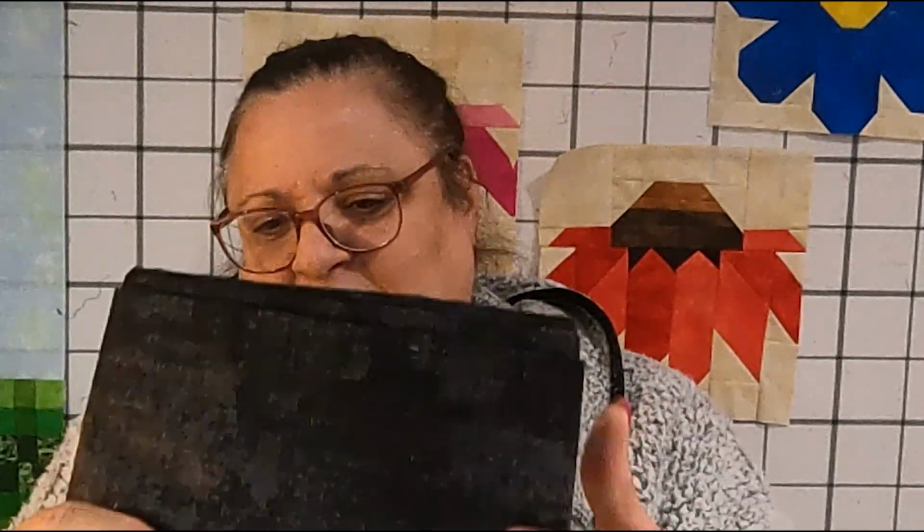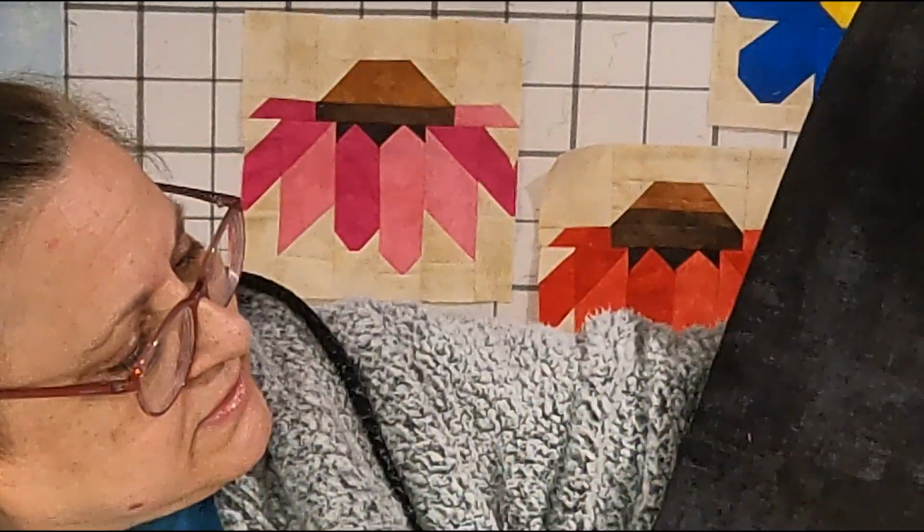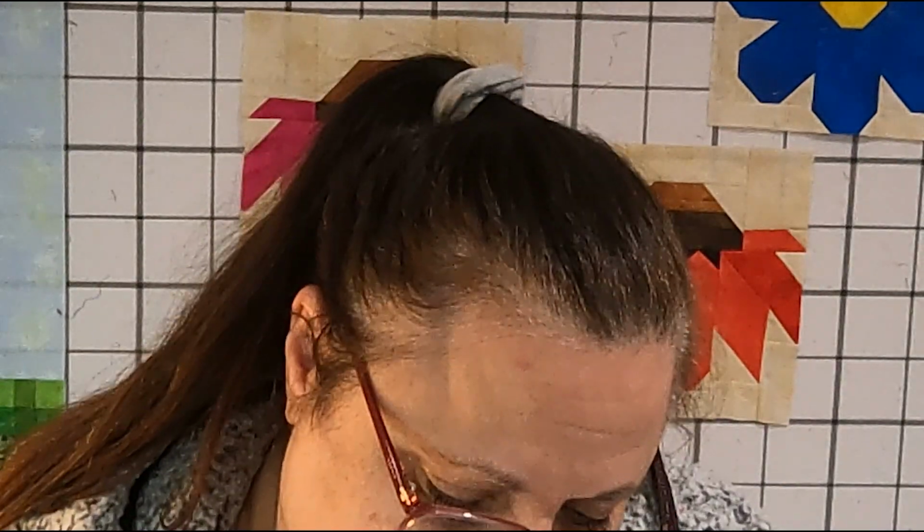All right, I don't remember how big this was. I'll have to check. I think it's 5 yards. And it looks like a grunge. It is Wilmington Prints Essentials. Oh, 108. Oh, it's a 3-yard piece of 108.